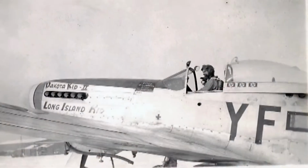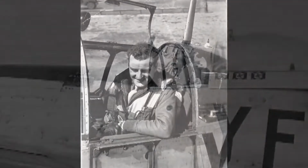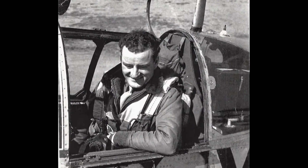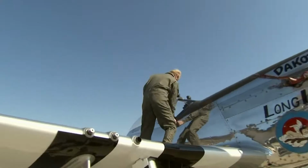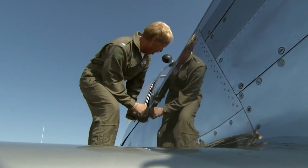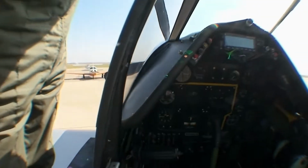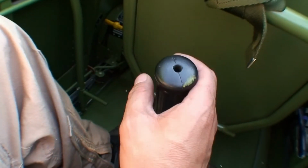Faithfully restored, the Dakota Kid is named after a pilot who shot down 3 Nazi fighters. So he had 3 kills in this? Yeah, 3 confirmed and I think 5 probables. Warren will be their instructor again. I consider it an unbelievable honor to get to fly this airplane. Both P51s are equipped with dual controls, which means you can fly from both front and back seats. You're going to get a real good feel for the airplane.